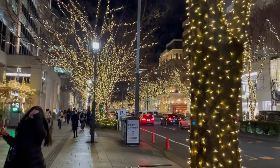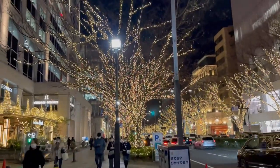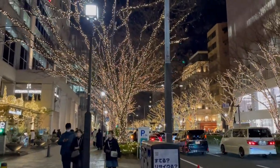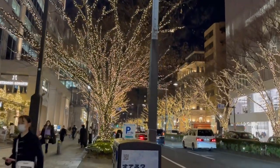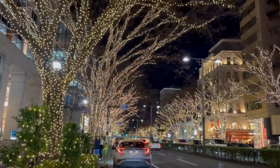This main street, which was constructed as the approach to Meiji-jingu in 1919, is called Omotesando. Along with Ginza, it is also known as an area where luxury brand flagship stores are concentrated. If you look for it, you will surely find your favorite brand.